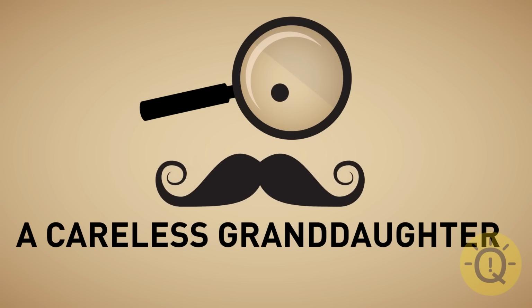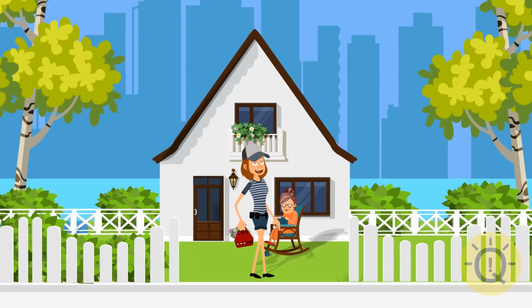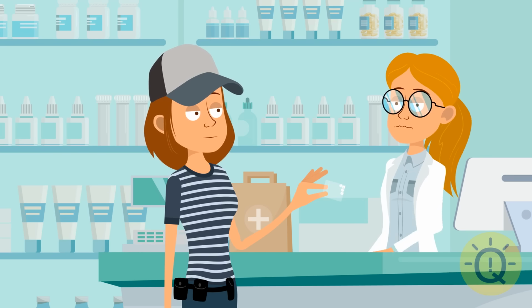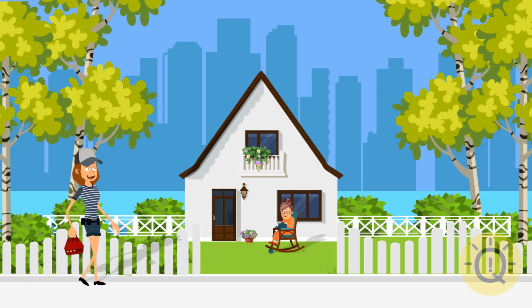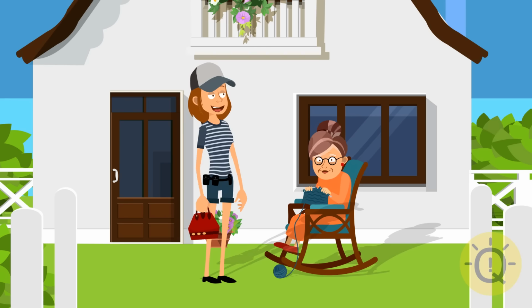A careless granddaughter. Sally went to the drugstore to get some meds for her grandma. The pharmacist looked at the prescription and handed her 4 identical pills, 2 for pressure and another 2 for her legs. He warned Sally that Grandma should take 1 of each kind a few hours before bedtime. The girl nodded and dropped the pills into her bag.